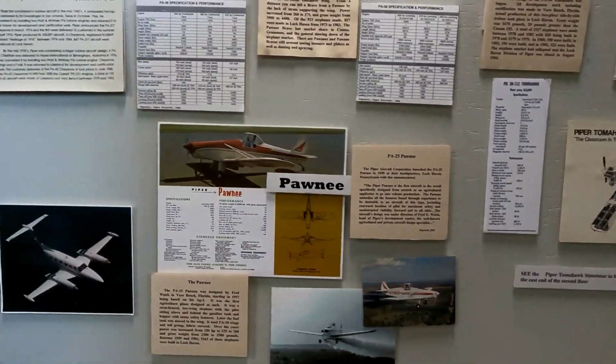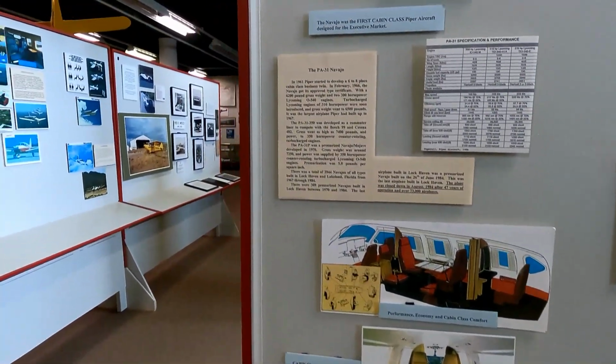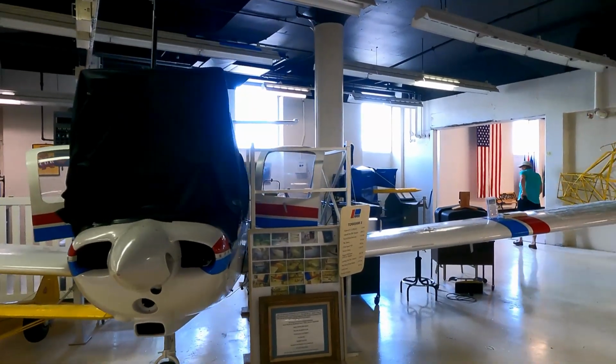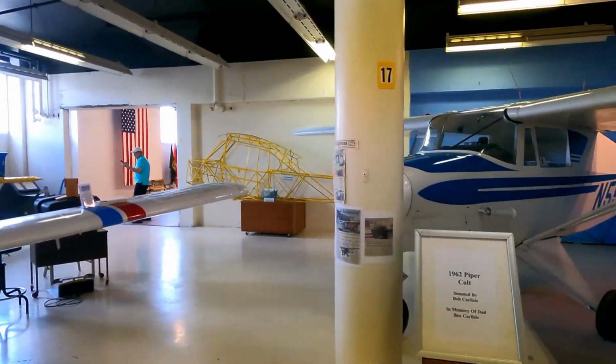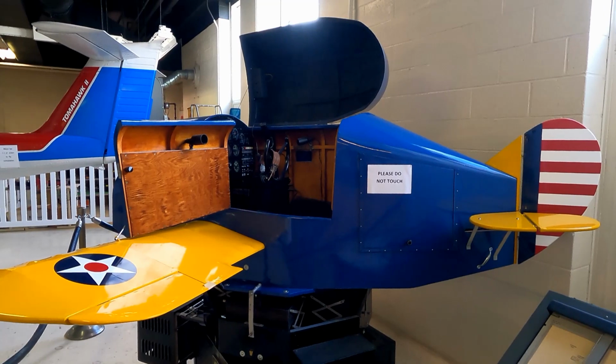There are so many types of planes Piper has built over the years with all different purposes. Down the hall, you'll find a Tomahawk that has been converted into a simulator you can fly for $5, and a restored 1930s Link trainer, also known as the Blue Box.